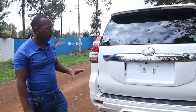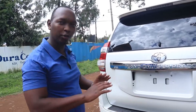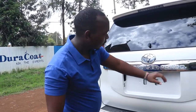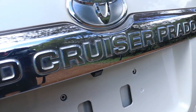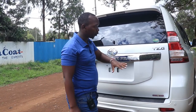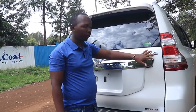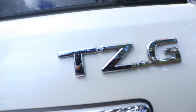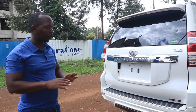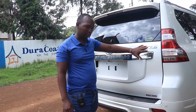At the back, this is where things get really, really crazy for most of you guys. First, you have the chrome with your Land Cruiser and your Toyota badge at the middle. Then you have something very special that we're going to explain today. You have this TZG. This Prado is a TZG trim. We have different trims that Prado comes with, and we are going to demystify the myths about the trims that this car comes with.